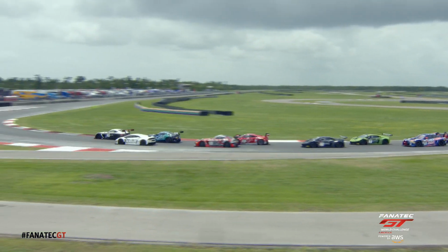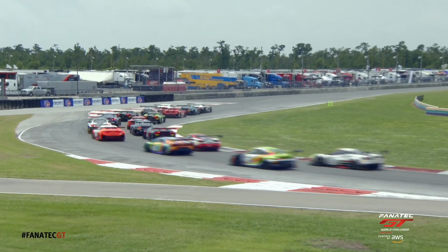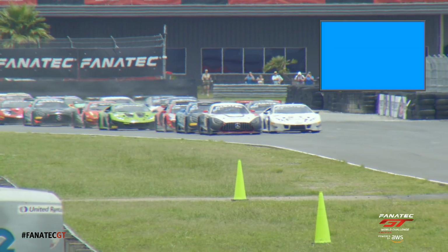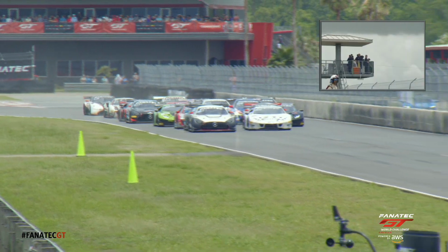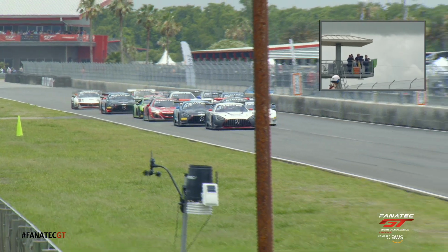Boris Spinelli taking his way around turn 16 and approaching the VP acceleration zone. That will be the Mercedes to the left-hand side of the screen. Great qualifying effort for the Pro-Am class TR3 Racing Lamborghini of Giacomo Altoe. The field in alignment, just waiting for the green, and here goes Spinelli.